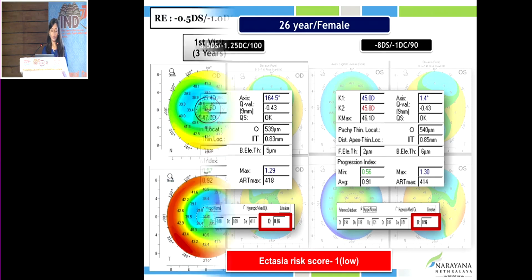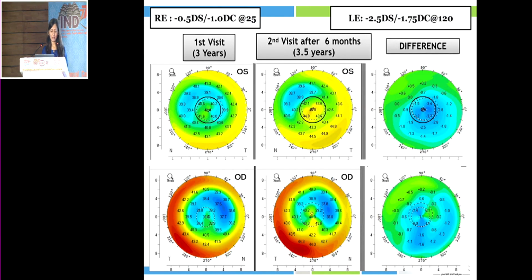However, to our surprise, she came back to us and had developed ectasia after 3 years. At this point of time, we were really surprised, and we wanted to answer the question: why did this happen? Why did this patient develop ectasia when she had everything normal preoperatively to begin with?